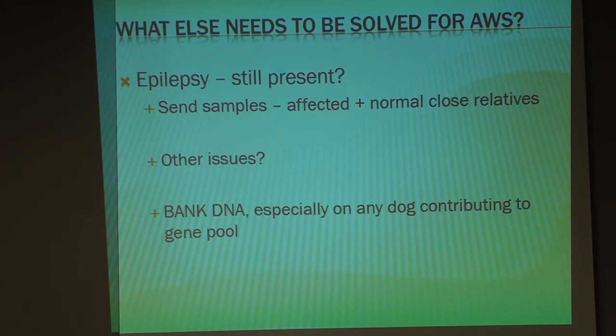So what else do we need to solve? We had gotten a bunch of samples for epilepsy. Do we still need to solve that? Is that still happening in the breed, or is epilepsy gone? I can't believe it's gone. You know, it's probably gone underground again.